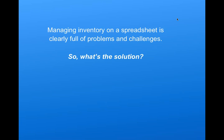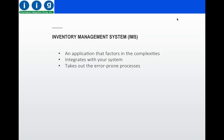And so what's the solution, right? If we've come to the conclusion that this is a problem, then what's the solution? I think the answer is a true inventory management system. In other words, a software application that really understands and resolves all these complexities that we've just discussed. An inventory management system, or an IMS, those of us in software like to use acronyms, is a software application that understands all these complexities, all the things that we've discussed here plus more.